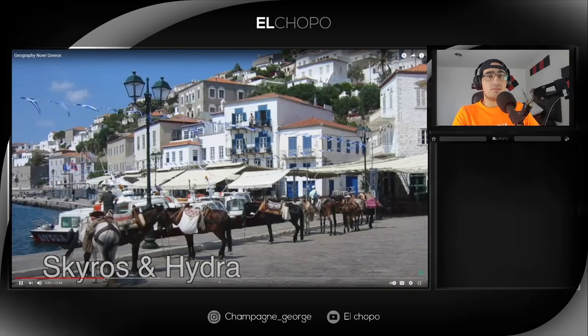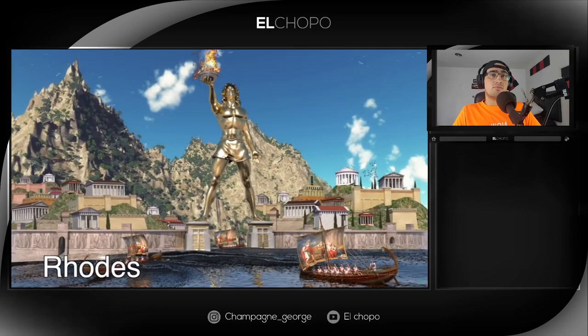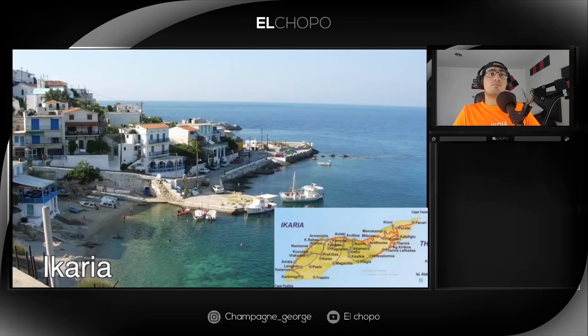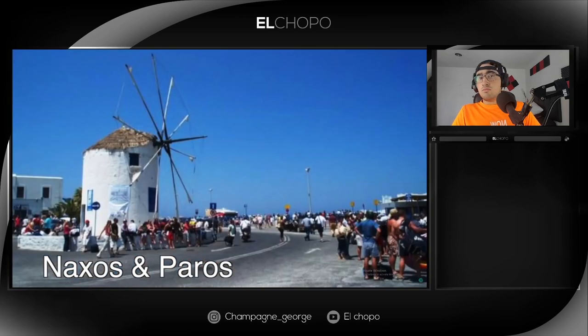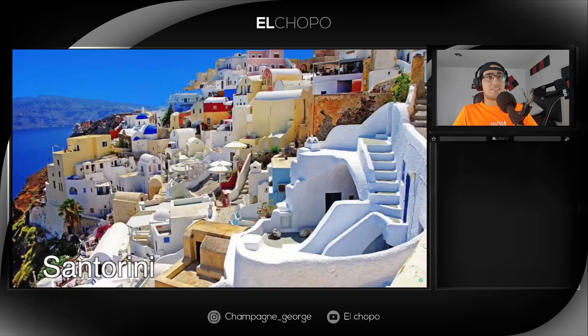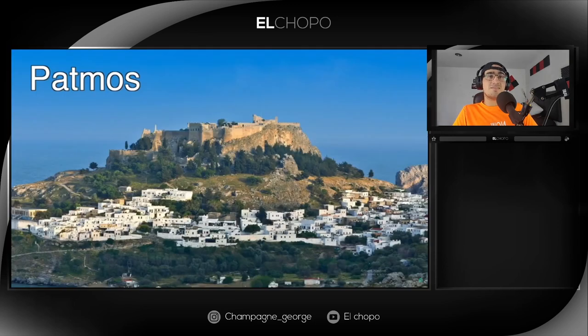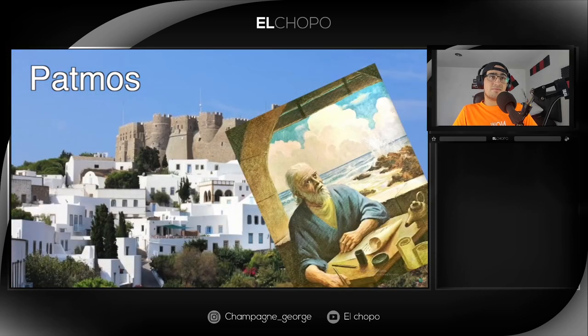Islands where more people use mules than cars. Rhodes once held the Colossus, one of the seven wonders of the ancient world. Corfu once tried to become its own country at one point in time. Naxos and Paros are known for being the windy islands, great for sailing and water sports. Santorini with its ridiculously picturesque cliffside white marble villas. And Patmos, the incredibly significant religious site in which Jesus' disciple John was exiled and wrote the Book of Revelation.